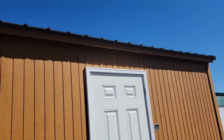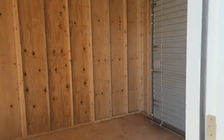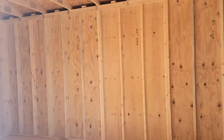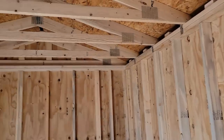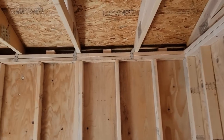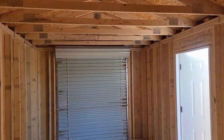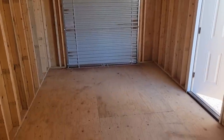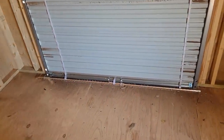No windows and one entry door. I wonder if it's open. It is. Hot diggity, dog diggity. It's got extra trusses under here for support. 10 by 20. Everybody wants to know what things cost. I don't do it to brag, or because I want people to send me money. I do it because people like to know the prices of things. It was just a little over $8,000.